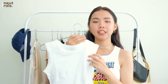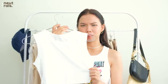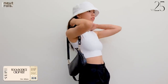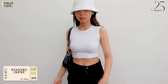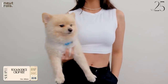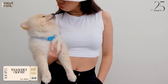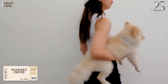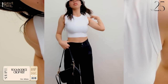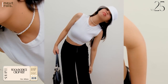Next I have is another tank top. Should I call this one a tank top or a vest? Nagpo-fall siya dun sa dalawa. Pero this is a pure white tank top. Sobrang ganda ng fabric nito. I'm really, really impressed. It's a high quality cotton stretchy material. But I do recommend this one na mag-size up kayo if you don't want that body-hugging, super tight-fitting na top. Pero makita nyo naman sa try-on kung anong fit niya na sinasabi ko.